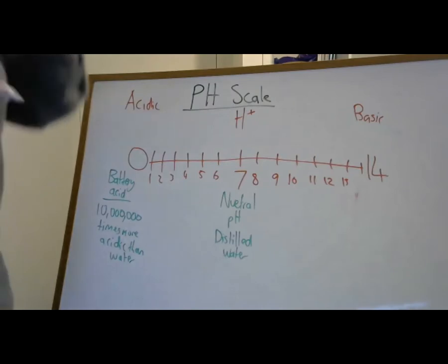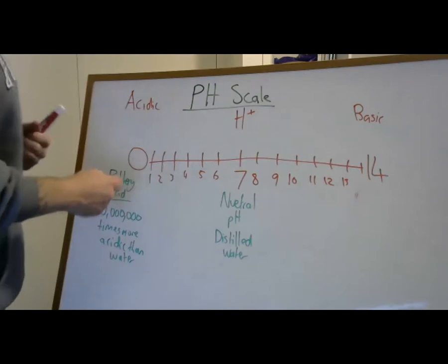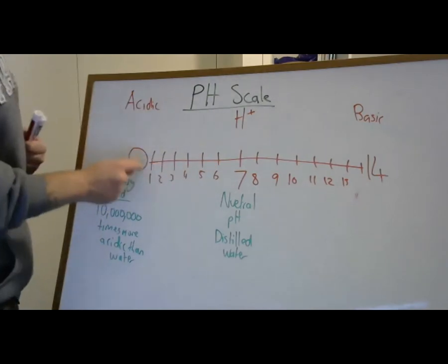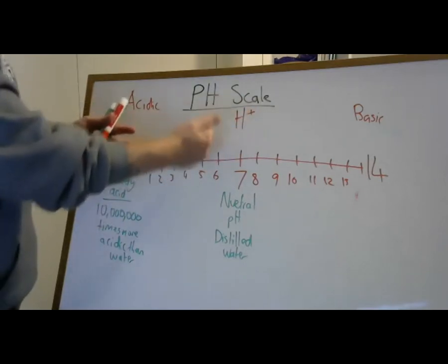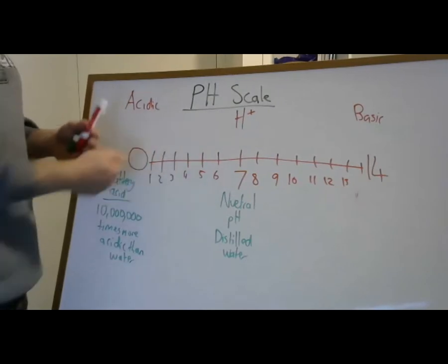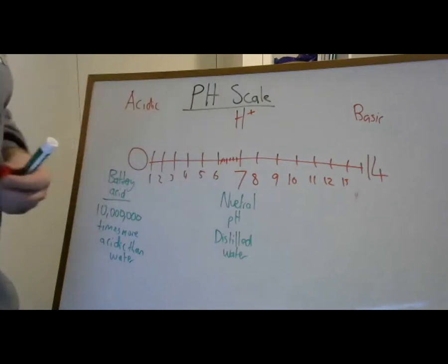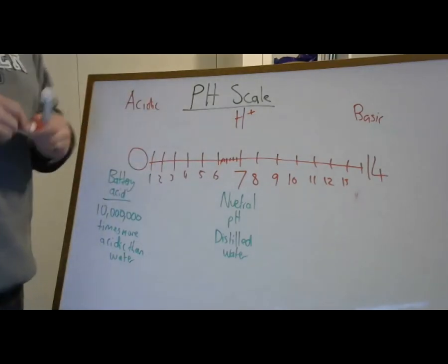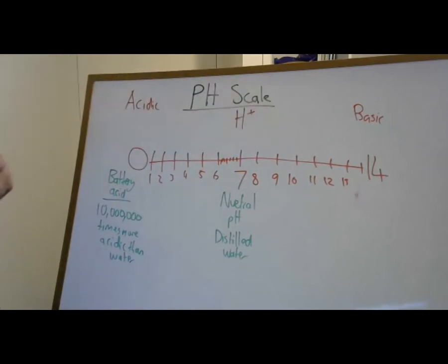So it's what we call a logarithmic scale. It's not a linear scale. 0 is 1 times as many. So 1 is 1 times as many. It's 10. Each time, the concentration increases by 10 on the previous number. And then we have all the 0.1, 0.2, 0.3, 0.4, and so on and so forth. It's all related to how much H plus is in the solution.